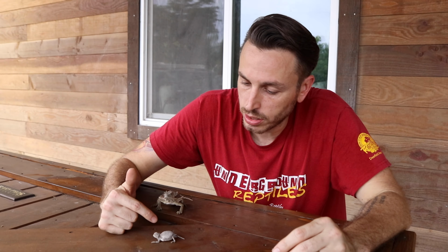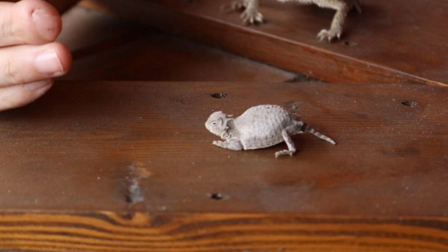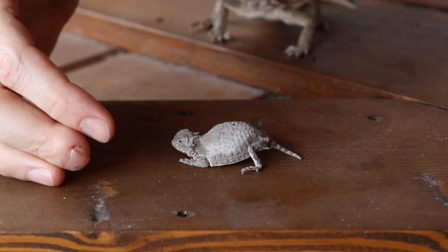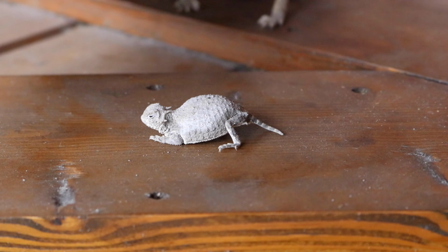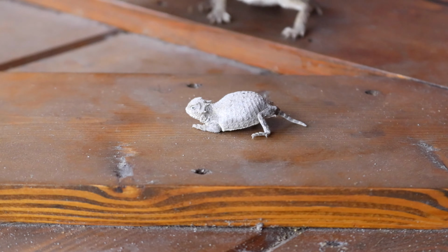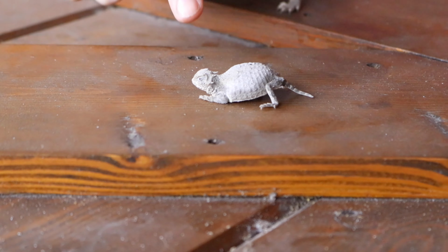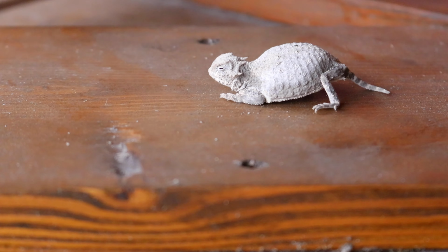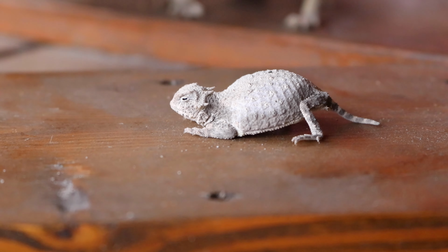When they get nervous, they'll puff up like this, make themselves look bigger than what they are, kind of like a toad would. This is how they get the name the horned toad. But also they have another really cool defense mechanism. Horned lizards, when they get really nervous and there's a predator nearby, they'll start rolling and flipping out, and they can even shoot blood out of their eyeballs. Really cool Halloween trick.